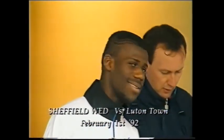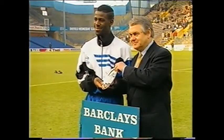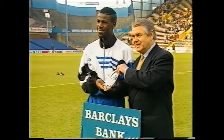You want to get ahead, get a haircut like this. It obviously did the trick for Chris Bart Williams, who was named Young Eagle of the Month before the visit of lowly but lively Luton Town.